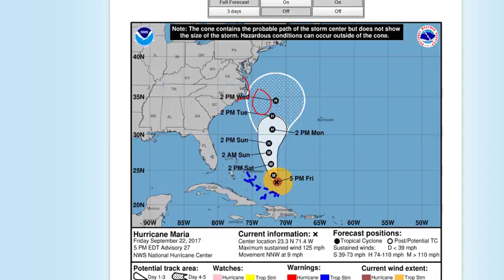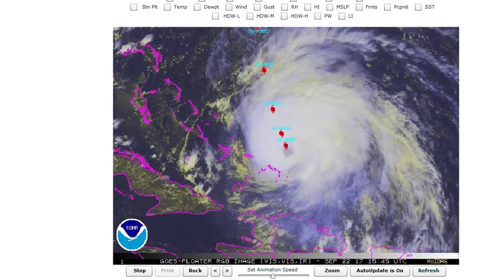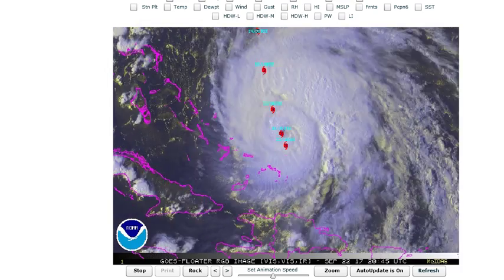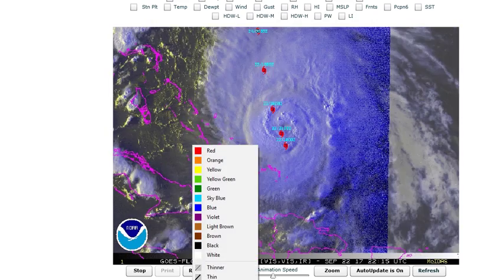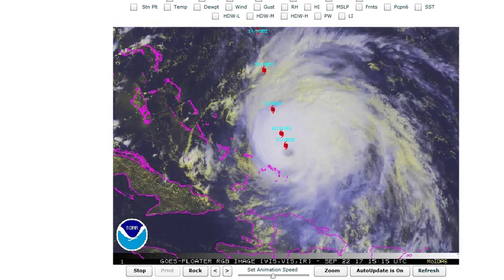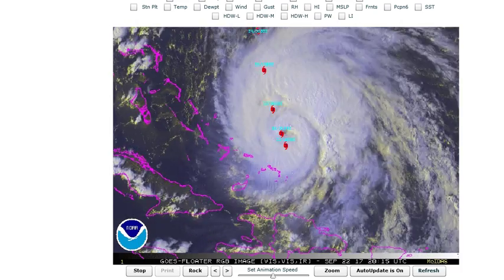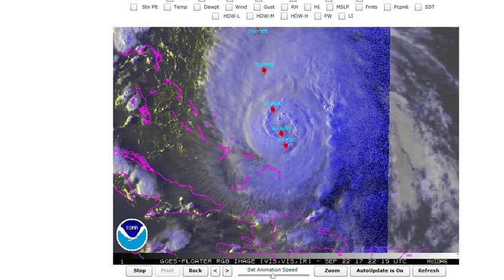So I'm going to try to keep this video short. Let's hop right into it. We're going to go back to the visible satellite image. As you can see, the center of the storm is passing pretty much over the National Hurricane Center's forecast track. Its appearance is a little bit better now than it was earlier. There was some southerly and westerly shear affecting the system. It's not affecting it as much now as it is lightening up a bit.